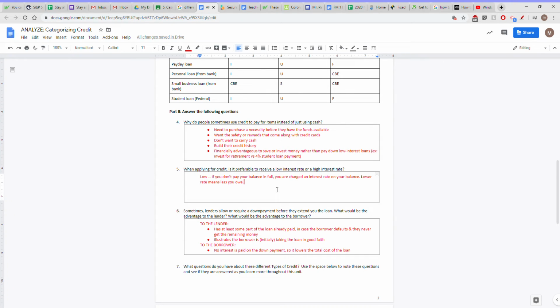When you're lending money, right, when you're putting money in the stock market or in bonds or something like that, you want a high interest rate, right? Because you want to make more money.